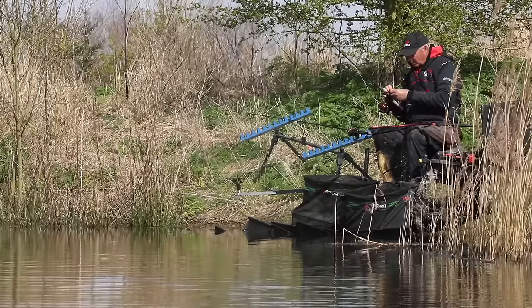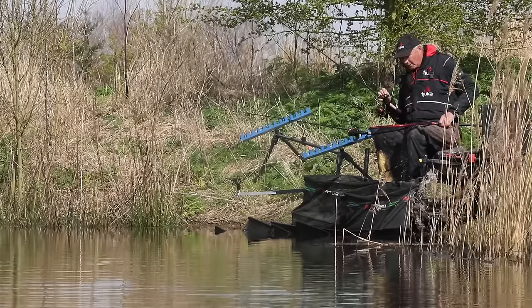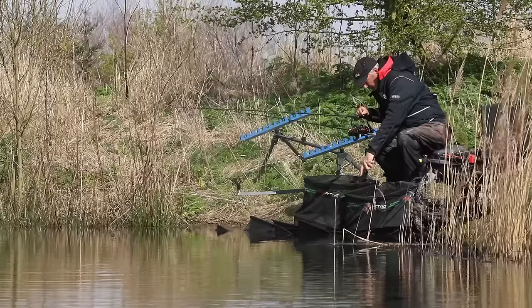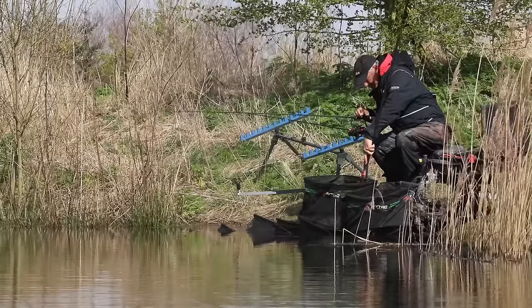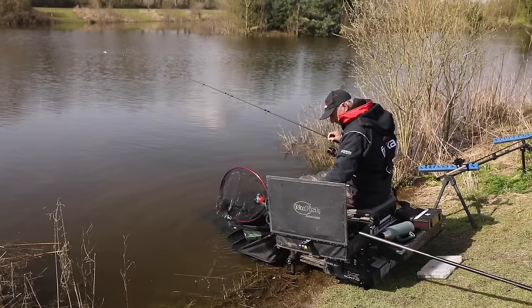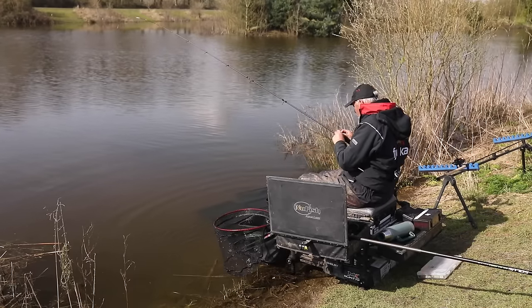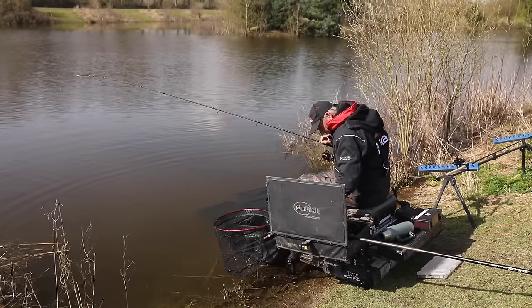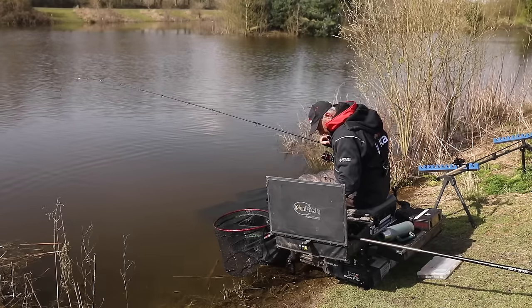Well, that was literally 2 minutes, so what I don't want to do is go on the other line, because if I go in the other line, I've gone in too soon and I won't get one. It's about timing it. Oh, beautiful fish, that was £5, that. So I've got to go back on this line to rest my other line, if that makes sense. So there you go. 2 minutes worked again.